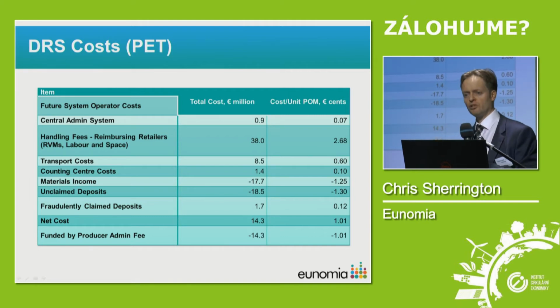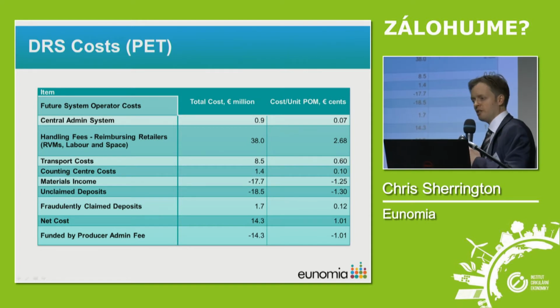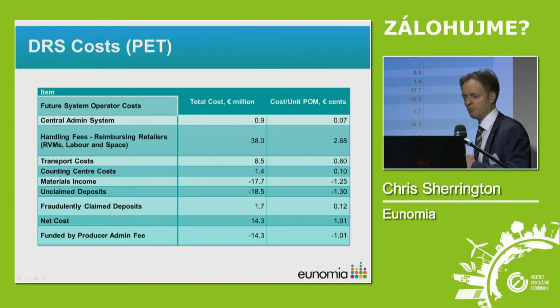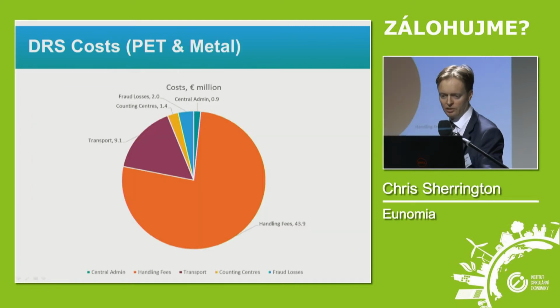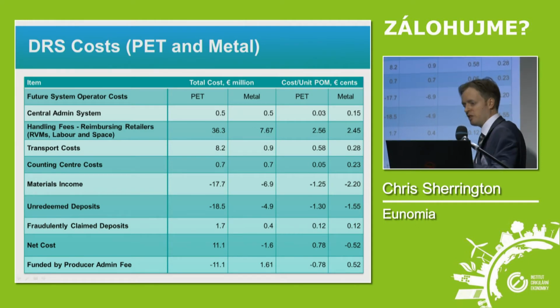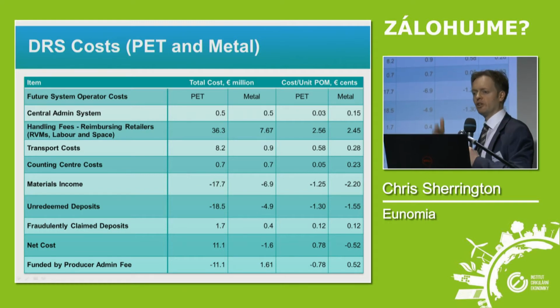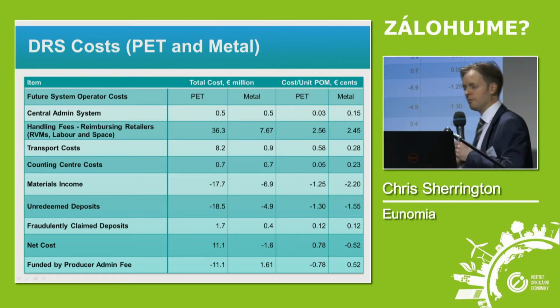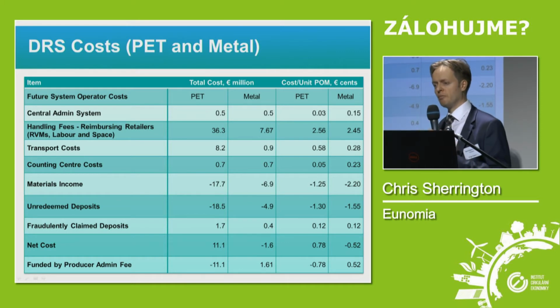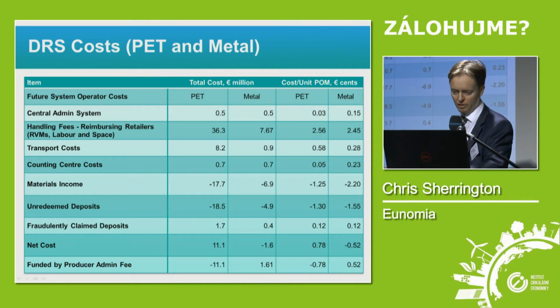So what is the cost for the producer for every beverage container placed on the market? For PET only, it's about 1 euro cent per container, and we did the same thing for PET and metal. And the cost for PET comes down because you've got more material, more containers going through the system. You get economies of scale, and the producer fee for aluminium, for the metal, is actually negative because of the high material value. And that's not inconsistent with what we've seen elsewhere.